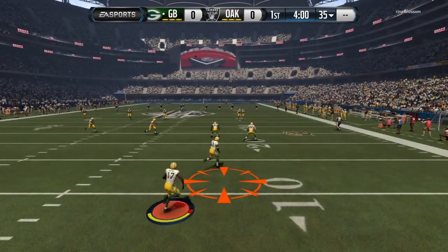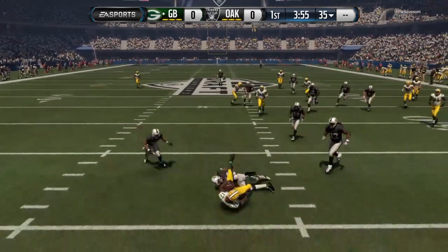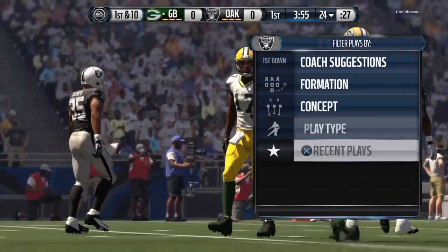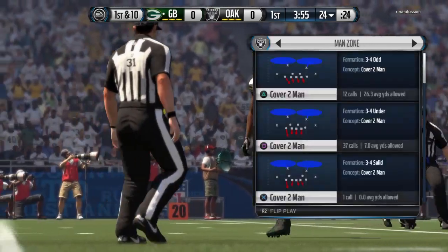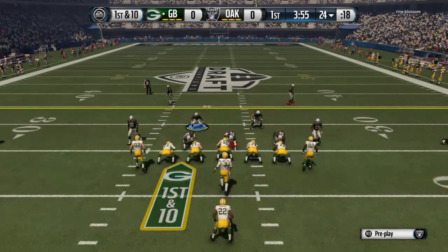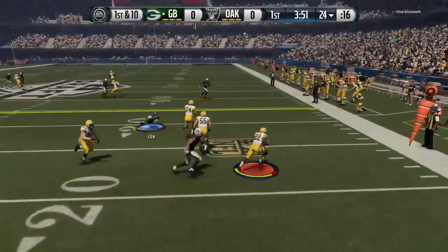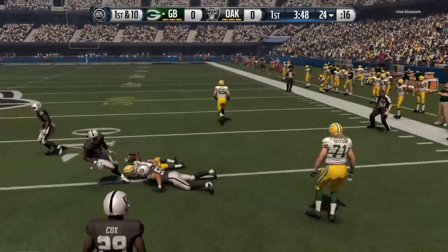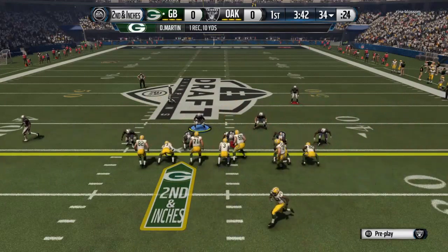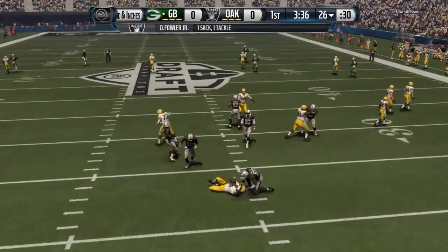We're underway here. They're setting up the return. Gets out past the 20 and at the 24. The Packers have it at the 24. They go screen with Martin. Martin's marked down at the 34. The Packers have it at the 34. Dante Fowler has the sack.